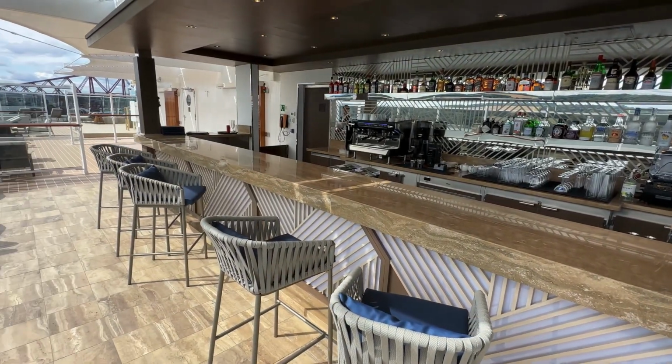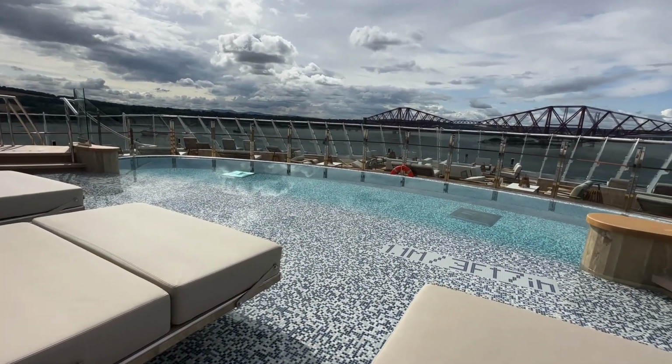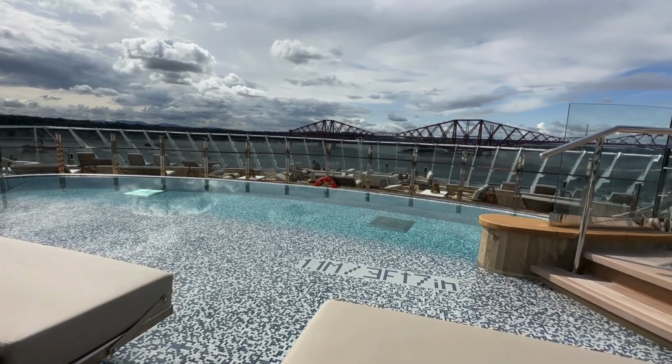But the Helios Bar is lovely, isn't it? Oh, really lovely. Really lovely to sit there and have a sunset drink or whatever. I can imagine in the Mediterranean or whatever, watching the sun go down, sitting there having a drink. It's just amazing.